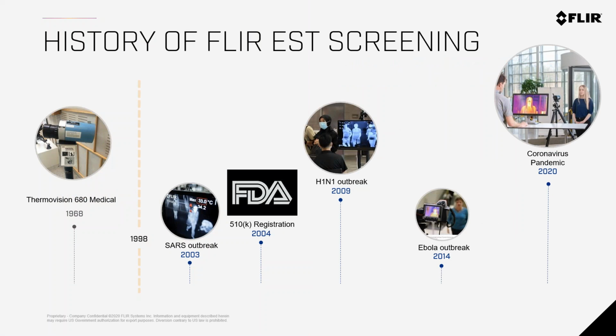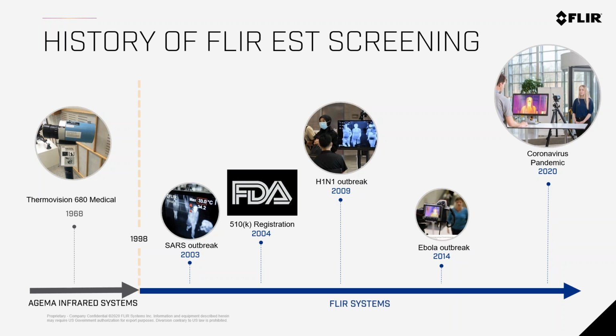AGEMA Infrared Systems was born in 1968, and then through some mergers and acquisitions, FLIR was born in 1998. So we've been in business together for over 50 years. Again, the worldwide leader in thermal imaging technology. In 2003, there was the SARS outbreak. And at that time, it was more regionally based around the globe.